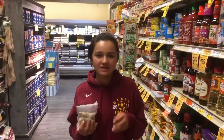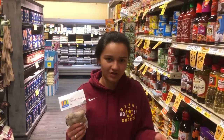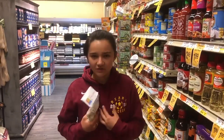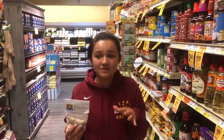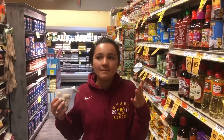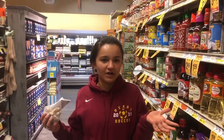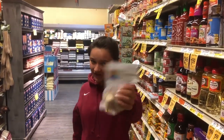Now another label to look for when shopping is organic. What organic means is that the product was produced without any chemical fertilizers, pesticides, or other artificial agents. And this is not only really good for your body, but also the environment as well. This reduces the chance of these chemicals getting into runoff and then getting into major bodies of water, causing eutrophication. And it also prevents groundwater from being contaminated, which is a problem in a lot of areas. So, look for the organic label.